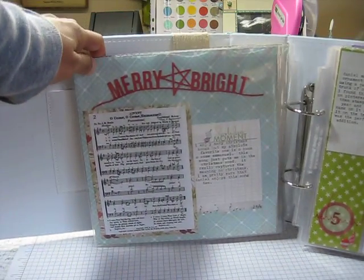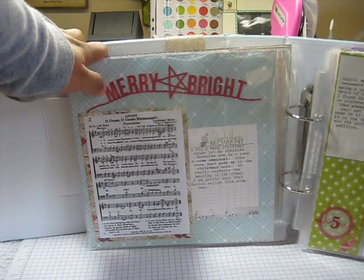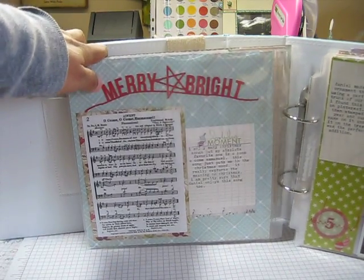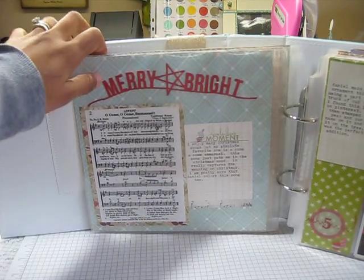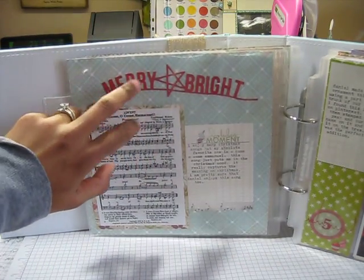This page, this Merry and Bright, I cut from my Silhouette, and this is a part of that 25-day Studio Calico class. They had some free cutouts for the Silhouette, so that's what I used there.